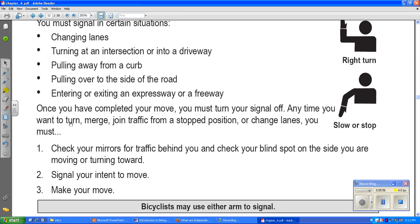Anytime you want to turn, merge, join traffic from a stop position, or change lanes, you must check your mirrors for traffic behind you and check your blind spot on the side you are moving or turning toward. So that means you have to look in your mirror and then also look back because you might not see something in your mirror. Signal your intent to move with the blinker, and then make your move.